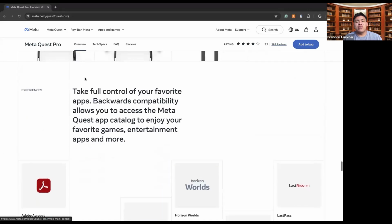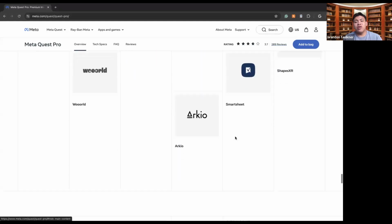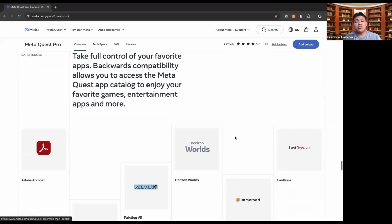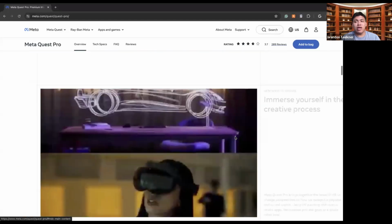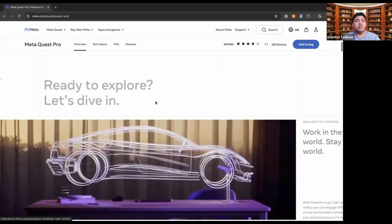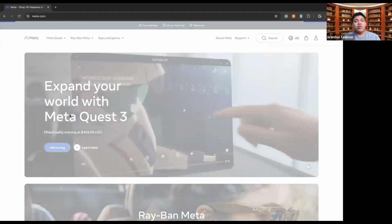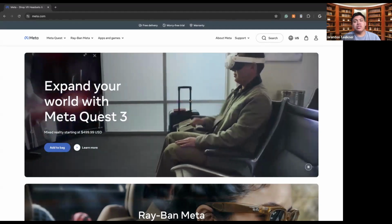You also get different types of experiences. So Adobe Acrobat, Gravity Sketch, Tribe XR, all these and more either are able to be utilized with the MetaQuest Pro or come with the MetaQuest Pro. So you can utilize them whenever you're working in your space. So all that and more with expand your world with the MetaQuest, so you can see everything.